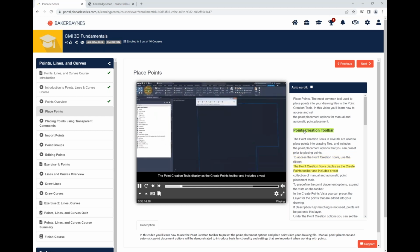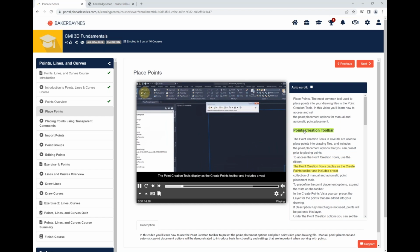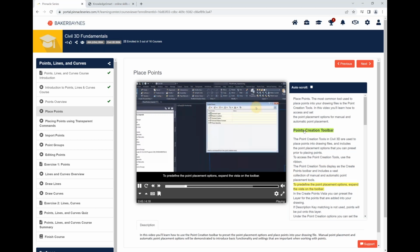So let's say this points, lines, and curves course is 90% of how you'd want your users to work through the materials. Well, with Pinnacle Series, we actually give you the ability to take any of our out-of-the-box content, copy it down, and make any modifications needed so that it fits your training process. Maybe you just want to incorporate your own custom video or your own custom document. You simply have the tools to copy down this curriculum, and at that point you can remove anything that's not necessary, but also add to the lineup as well.